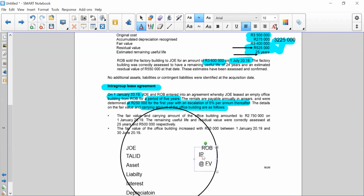and Rob will then record this year on year at fair value. But now, if we look at this from a group point of view, the lease doesn't exist. So from a group point of view, this effectively becomes an owner-occupied asset. In which case, IAS 16 applies. Okay, so this is actually a very good question from UNISA because it tests not only IAS 16, it tests IAS 40 as well as IFRS 16, all in one.